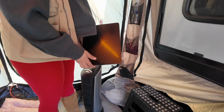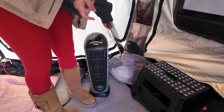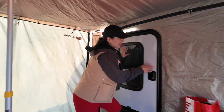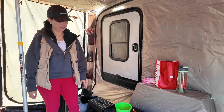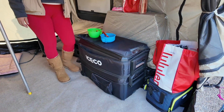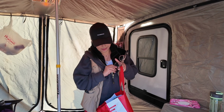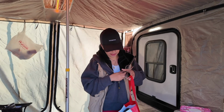Right now we're charging this iPad, and that's my laundry. My husband does laundry on the other side. Because I'm short, I need this stuff to actually get in, but I'm not gonna open this door because the dogs are in there right now. This is our very nice ice cold cooler. These are just accessories that I need, like my glasses, clear ice, just stuff like that.